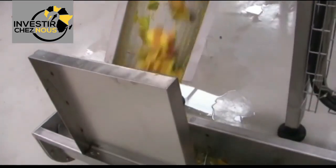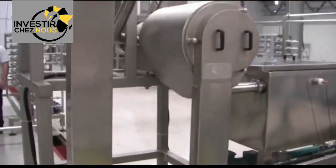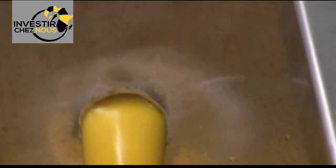Quality control is crucial to maintaining a safe and delicious product. Check for pH, sugar content, and microbial safety. Cool storage is important to maintain product freshness before distribution.